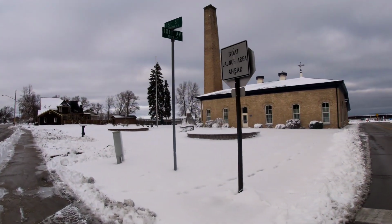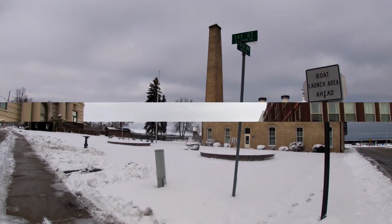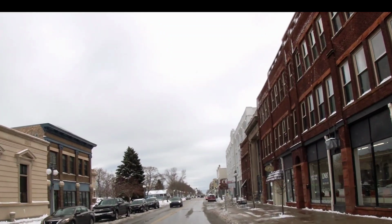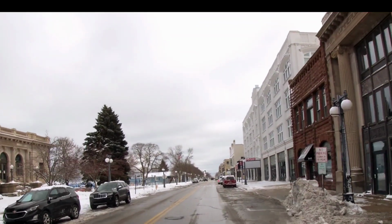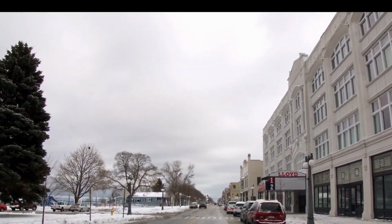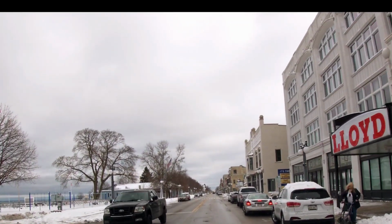What is the boat launch area? All right, look at that, guys. Beautiful. So beautiful downtown Menominee. It seems like they're doing a lot of remodeling here. Is that a movie theater? Could be. It seems like a business one from the look of it. Yeah.